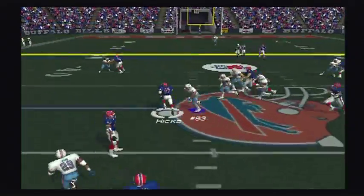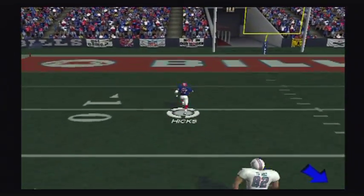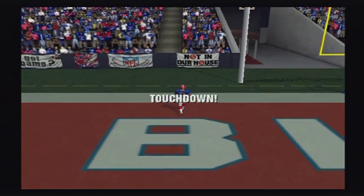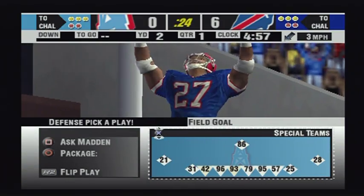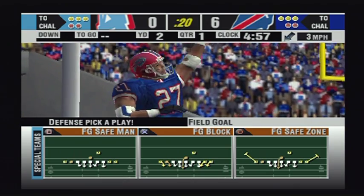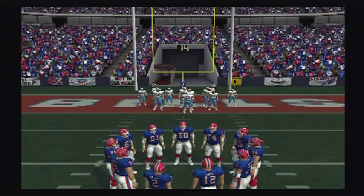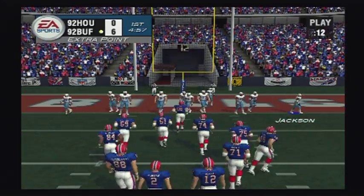From the 39. The 40. The 30, the 20, the 10. Touchdown, Bills. It didn't take long to find that seam and then take it all the way. I'll tell you, when you can get points from your special teams like that, it makes your team a bigger threat because it's one more way to break a game open.